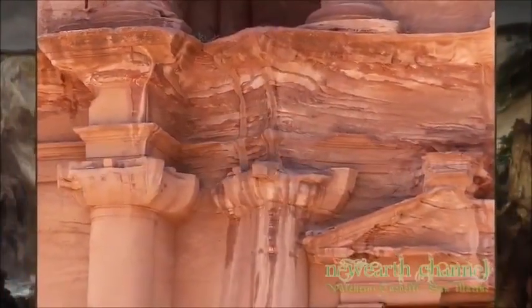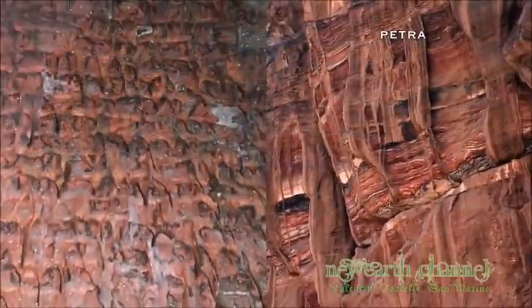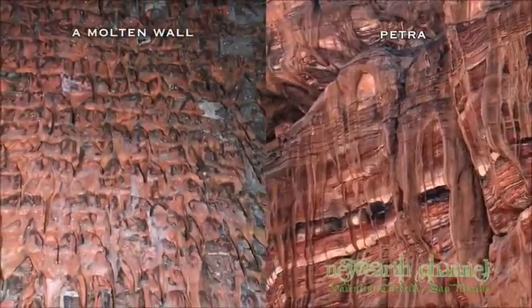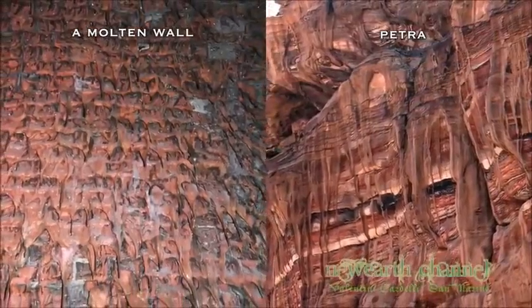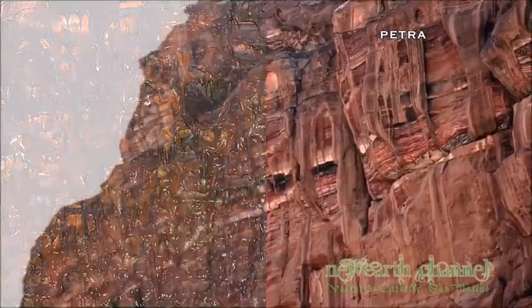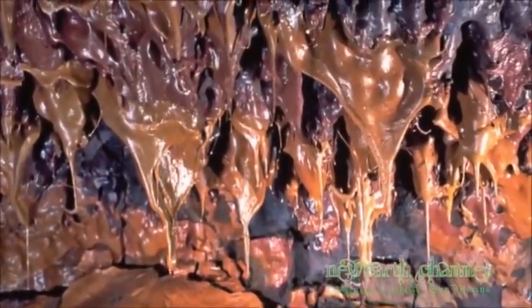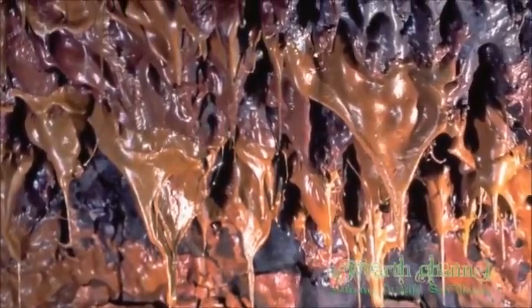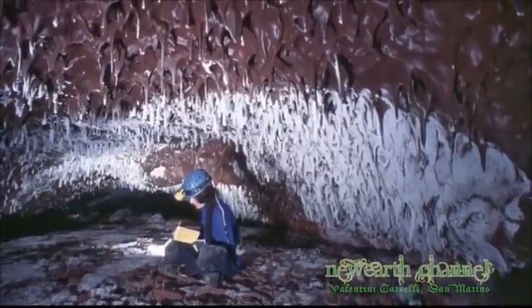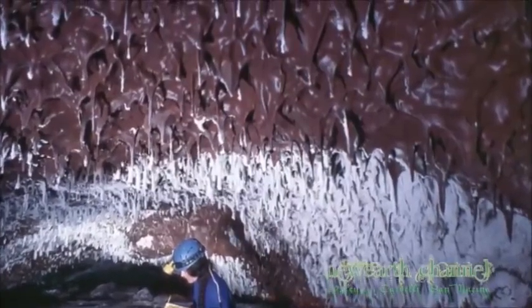And now please compare the damages at Petra with the damages which a brick wall suffered during the Second World War due to explosion and subsequent fires. Now, please compare the damages at Petra with these formations which are found in caves where rivers of molten lava were flowing. Eventually, the lava would solidify, and this is how it looks when it does.